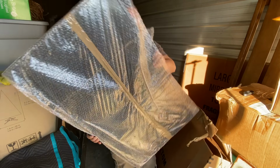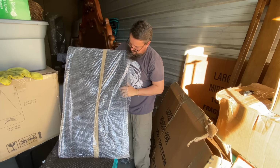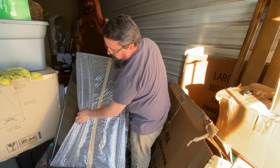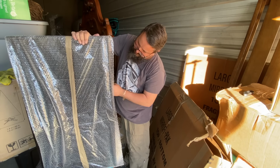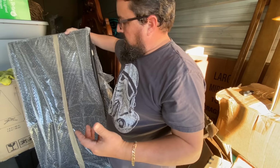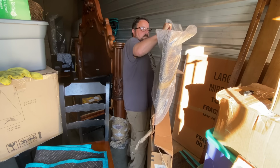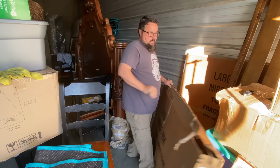Boom, TV. Television. Oh man, huge scratch right here. Bummer. Huge scratch. Insignia, not especially good. Oh, but it's a Roku TV. Okay, so that's really unfortunate. There's that huge scratch right there. It's gonna make it hard to sell, but it is a Roku, and it's a decent size. What is that, maybe a 40 inch? So I should be able to sell that at the flea market for a few bucks. The scratch is really the difference between getting like 50 bucks and maybe 15 bucks. It's too bad.